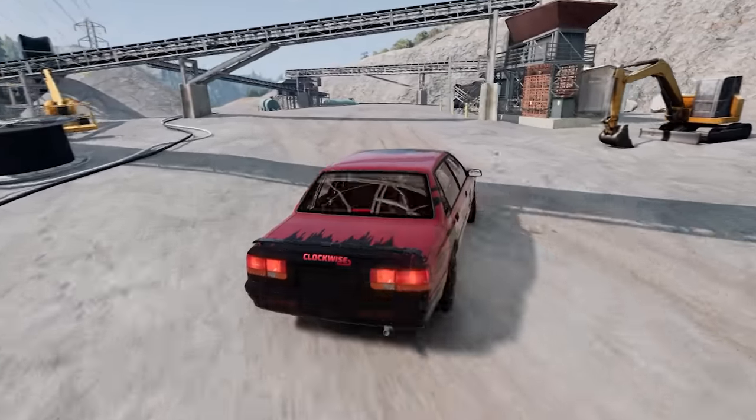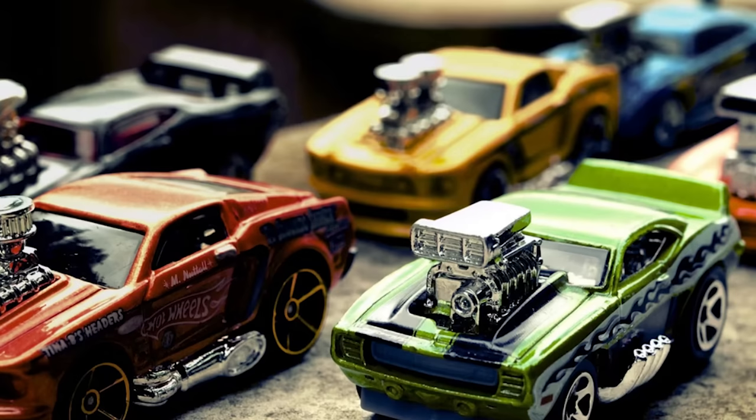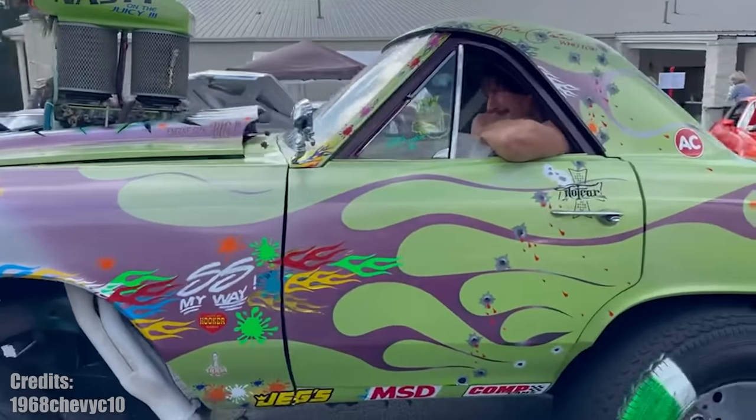Ever wondered if certain Hot Wheels cars could even drive? Sometimes the dimensions just don't make any sense. Well, there is this 1967 Chevelle that looks like a car that you would see in a pre-war Mickey Mouse cartoon.